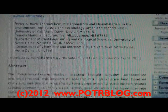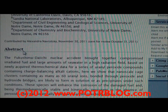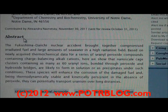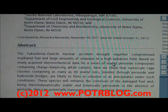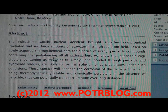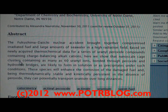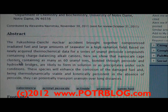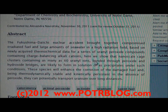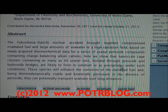Now, the key thing to see through here is, basically I'll read the abstract to you. The Fukushima Daiichi nuclear accident brought together compromised irradiated fuel and large amounts of seawater in a high radiation field. Based on newly acquired thermochemical data for a series of uranyl peroxides, compounds containing charge balancing alkali cations, here we show that nanoscale cage clusters, and that's what you just saw in the image before, nanoscale cage clusters containing as many as 60 uranyl ions, bonded through peroxide and hydrogen bridges, are likely to form in solution or as precipitates under such conditions.